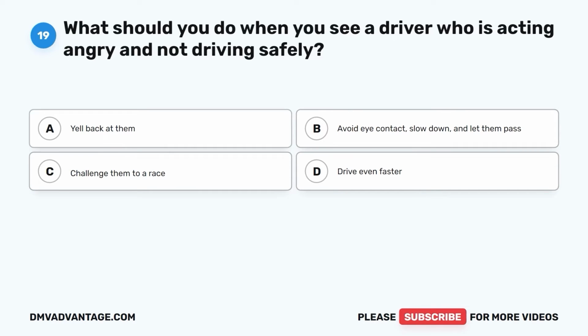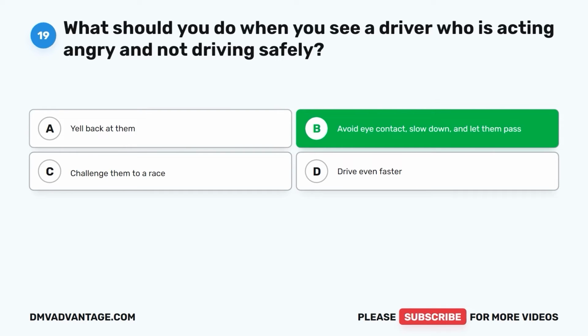Question 19. What should you do when you see a driver who is acting angry and not driving safely? A. Yell back at them. B. Avoid eye contact, slow down, and let them pass. C. Challenge them to a race. D. Drive even faster. The correct answer is B.